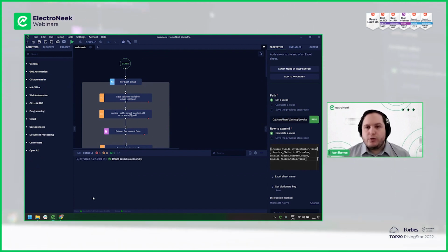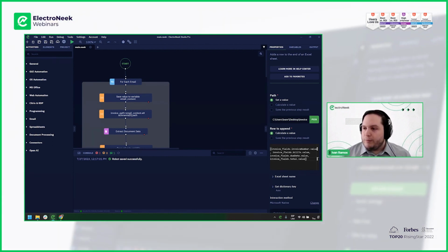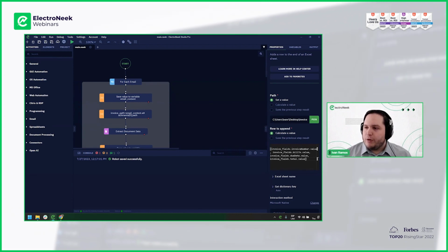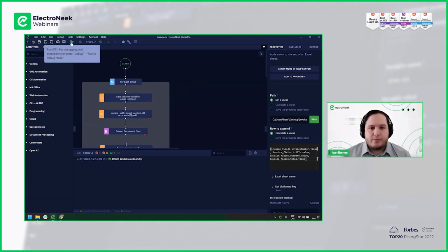All I need to do first is just make sure that those emails are set to be unread, because I had set up that as part of the filters. And with that, I can now run this and see the results.